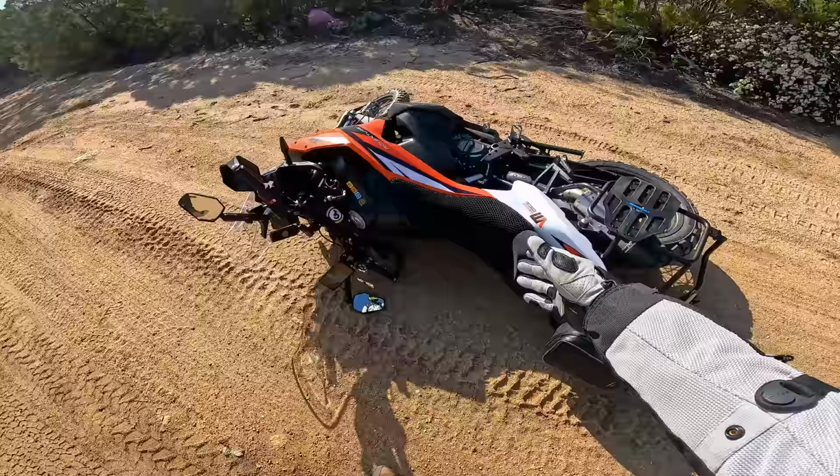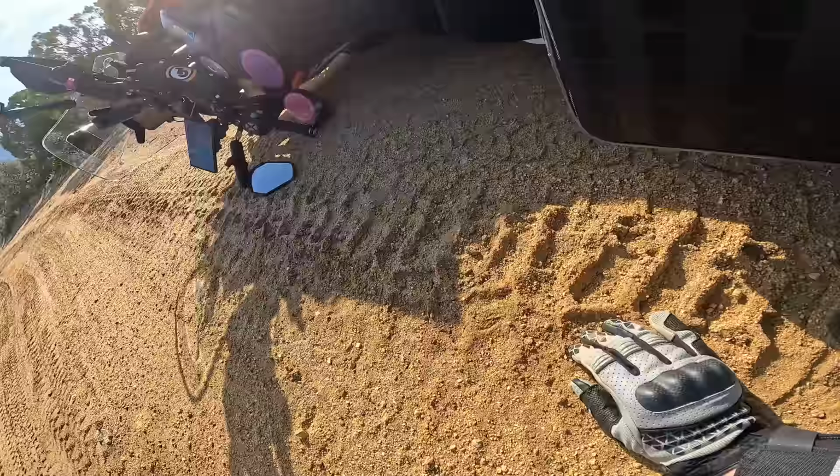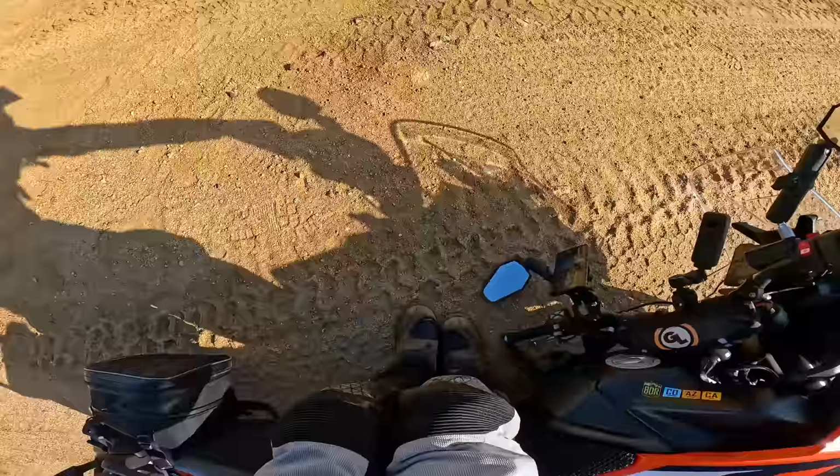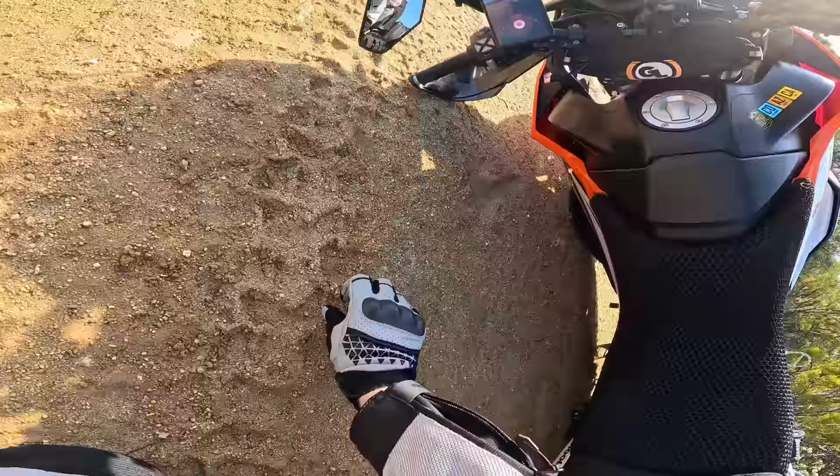So, because I have luggage racks, it's hitting that. The handguard does a pretty good job protecting stuff here. Works pretty well. The mirror, of course, I have a folding mirror. And you can see down in there, the fairing, the redesigned fairing, let me get the handlebar out of the way. The redesigned fairing is not really hitting the ground, even when the handlebars were turned. What is hitting the ground is that tank protection there.